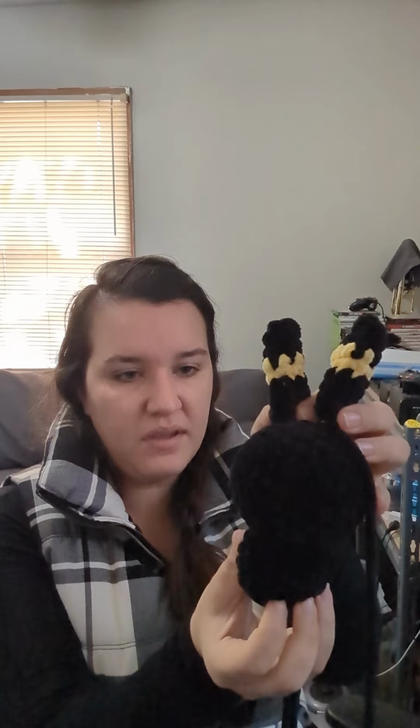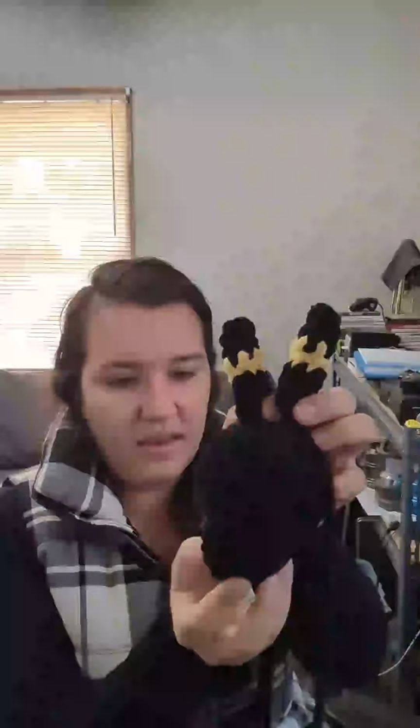Okay, this next one was a pattern off of Instagram, and it's supposed to be Umbreon. I was going to make it for my brother-in-law, but it was a lot of sewing involved, and I wasn't confident in my sewing abilities with this one because I had to sew on his ears. There were going to be four paws and his tail, and trying to get all that in line wasn't going to happen. So that's why he's in that bag.